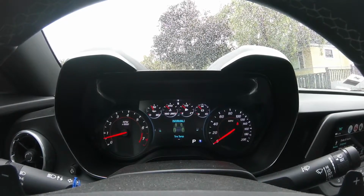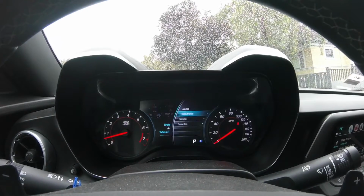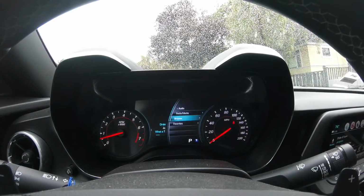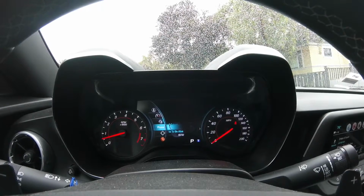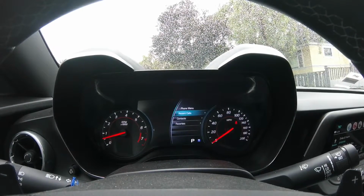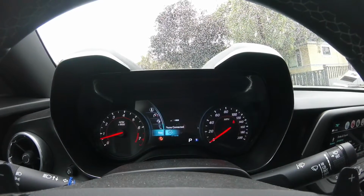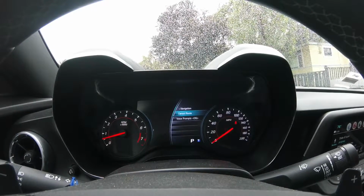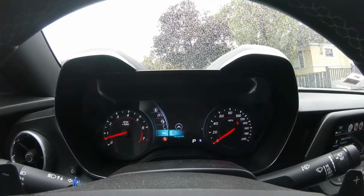So let's see what else it has. Now you go to your audio settings. So we could do the music I'm playing right now. We go to radio, we could browse my iPhone, my music, my favorites. Now we can make a phone call. So we can do recent calls, contacts, all from your gauge right here, which I think is pretty cool. And your nav. You can do a route, voice, which I think is awesome also.